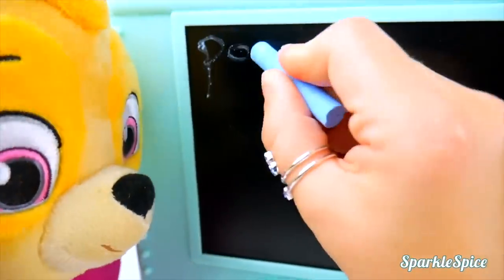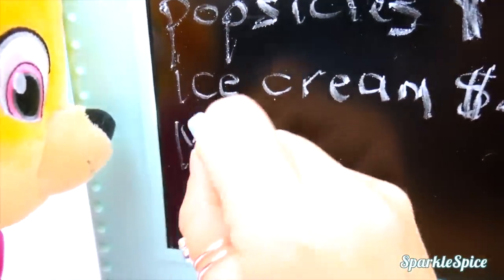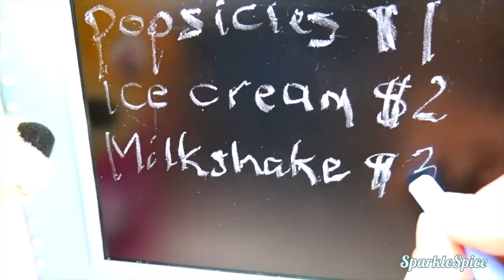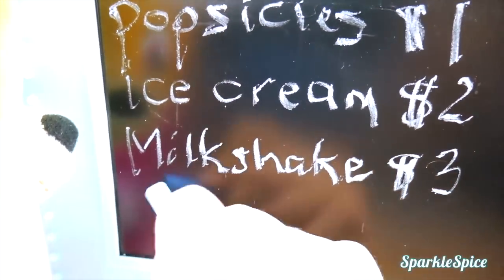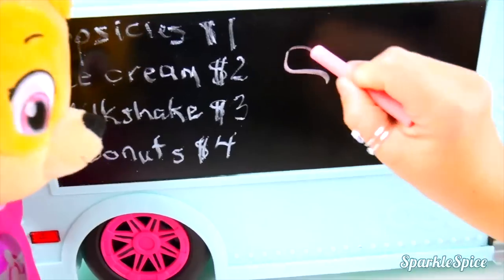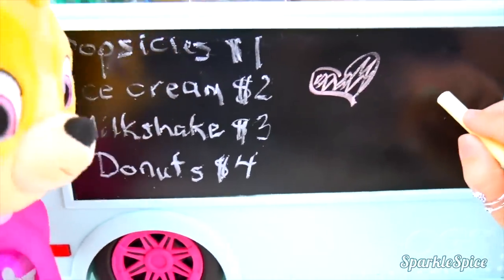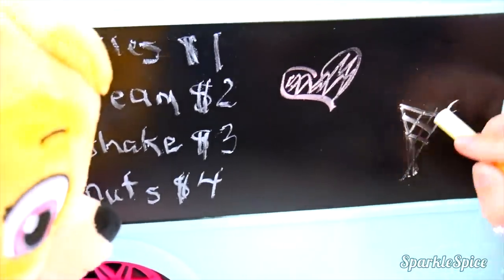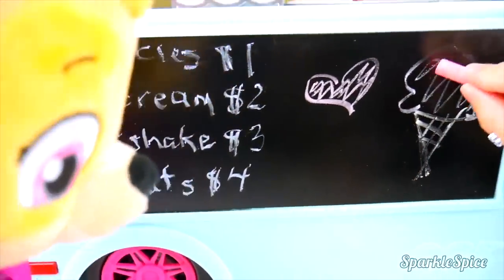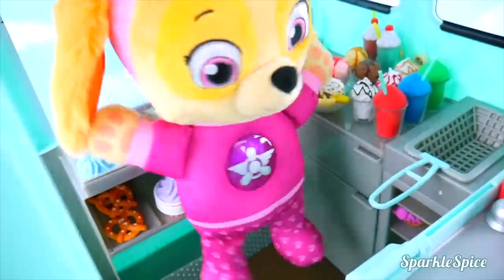Now we have to write our prices on our chalkboard. Popsicles, $1. Ice cream, $2. Milkshake, $3. And donuts, $4. Let's draw a pretty, pretty heart. And I'll draw an ice cream with some sprinkles. Yay, I think I'm ready to open now. Who's gonna be my first customer?